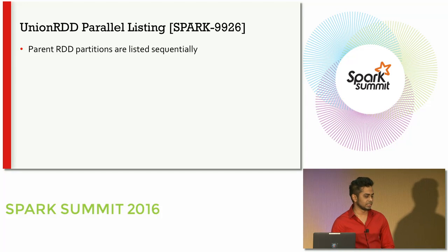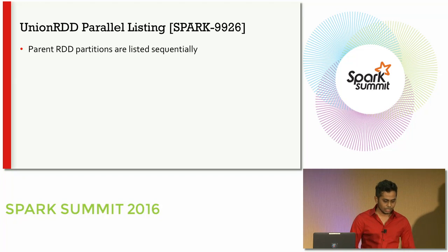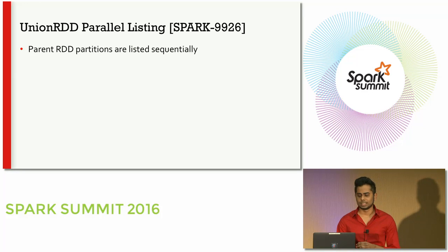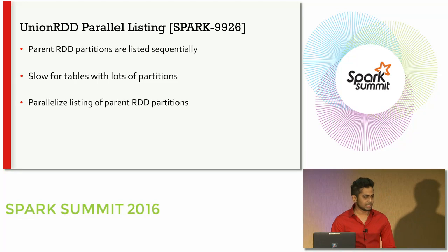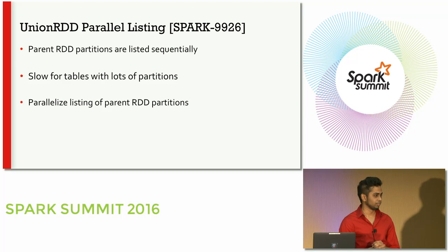Now let's look at the optimization we implemented in Union RDD. We noticed that simple queries like select star from table limit 10 were taking a long time against partitioned Hive tables. We looked at it and we found that Spark creates a Hadoop RDD for every Hive partition, and then it groups all those Hadoop RDDs into a Union RDD. The problem was that these parent Hadoop RDD partitions were listed sequentially. The problem became worse for some of our tables which had millions of partitions. We fixed this by making the computation of the partitions in Union RDD parallel.